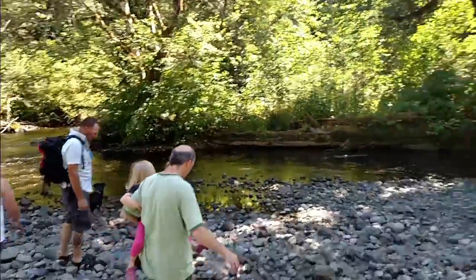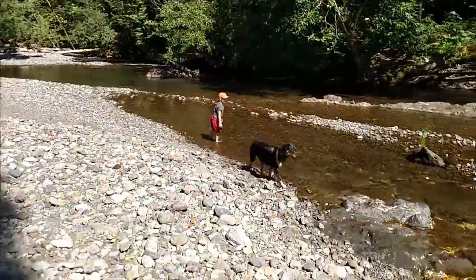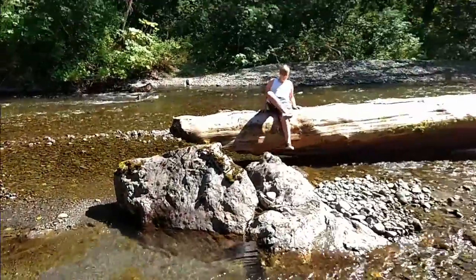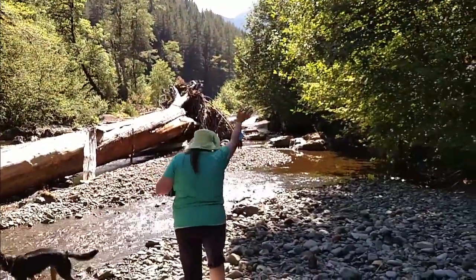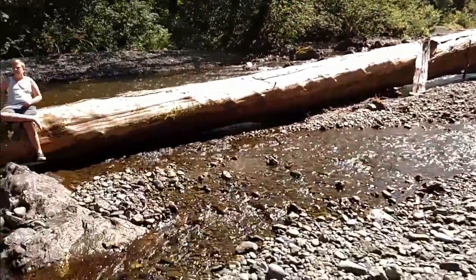Hey, let's go wherever you want. We're gonna go get settled in. All right, we found a little rivery beach area that we like a lot. The kids are climbing on the logs. Jack is way down there. Hang out here and throw sticks.